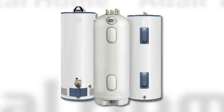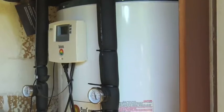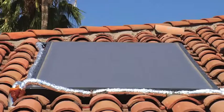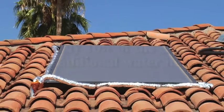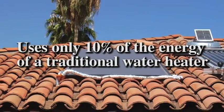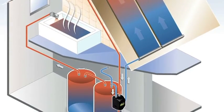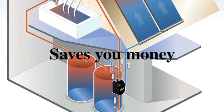A traditional hot water heater runs day and night, whether you're using it or not, and typically contributes about $60 a month to your utility bill. A solar hot water heater uses the sun to heat the water, using only about 10% of the energy of a normal gas or electric water heater. You get all the hot water you need for showers, laundry, and dishwashing, but you won't pay nearly as much each month.